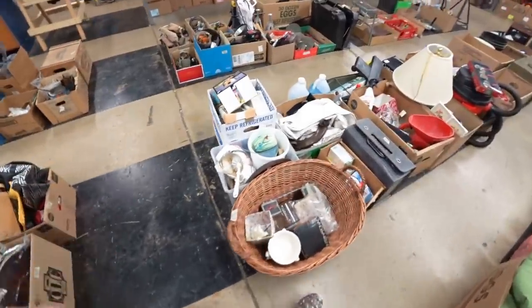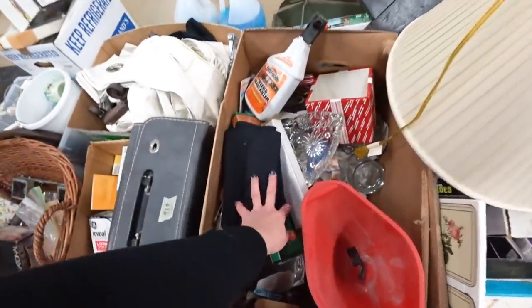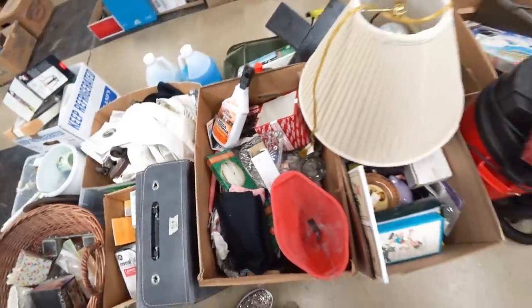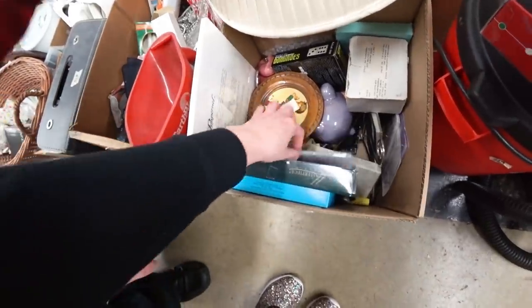Down the line we go. It's such a mishmash of stuff, too. There's all sorts of older stationeries and stuff, but there's not a box of it all together.